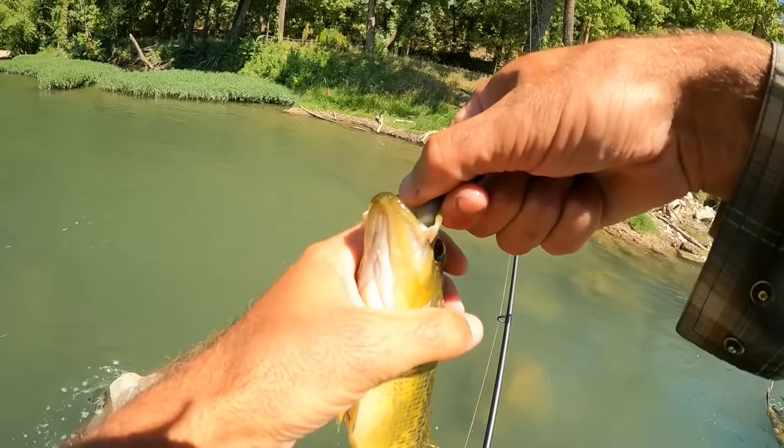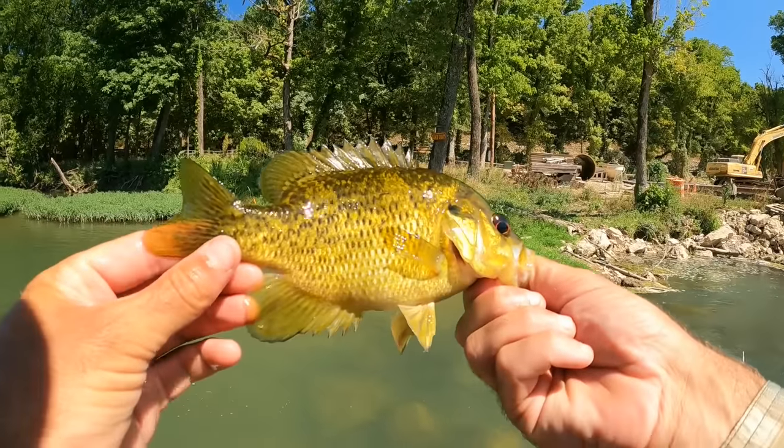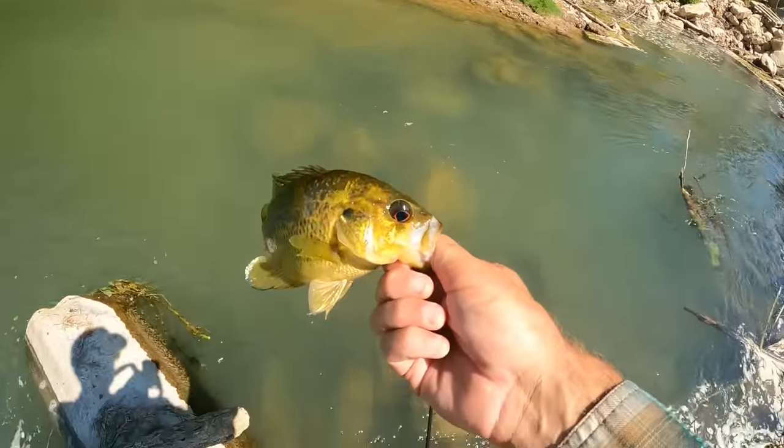And he bit the little salamander too. He smoked it right here in front of me. I mean, guys, that's one of the most gorgeous fish I've ever caught in my life. He's just pure gold. Beautiful fish. We'll see you, buddy.